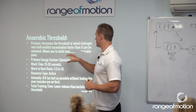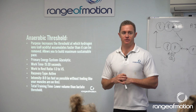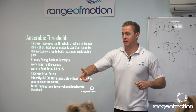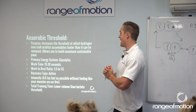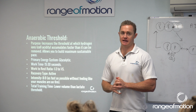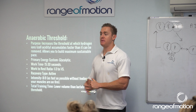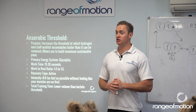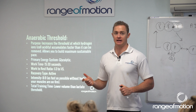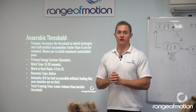So we're looking to increase the threshold at which these hydrogen ions accumulate faster than they can be removed. Making the tank bigger, making a bigger tap, turning the tap on more to get the acid out of the tank. And this allows you to build, like I talked about, your maximum sustainable pace. The energy comes from the glycolytic energy system. The work time now is 15 to 30 seconds. So you can see that gives you some clues as to the intensity that we should be working at here. Because you push that intensity higher, it allows us to then work at a higher rate.